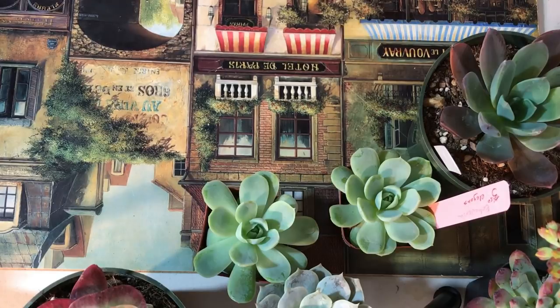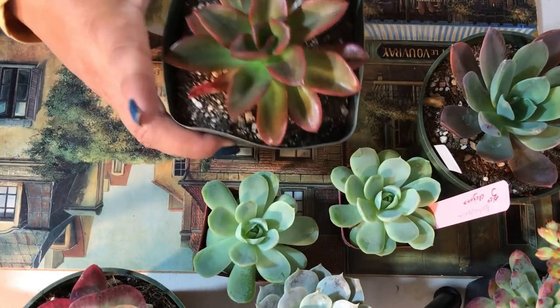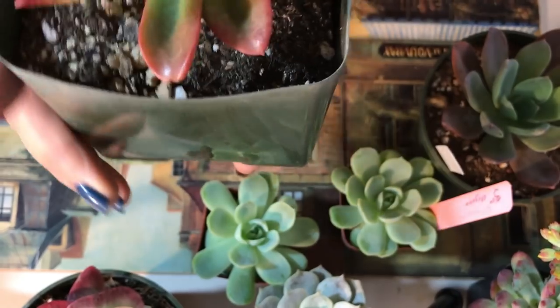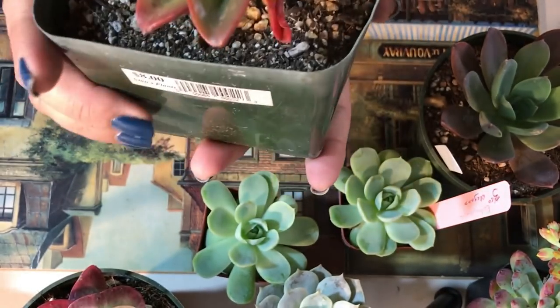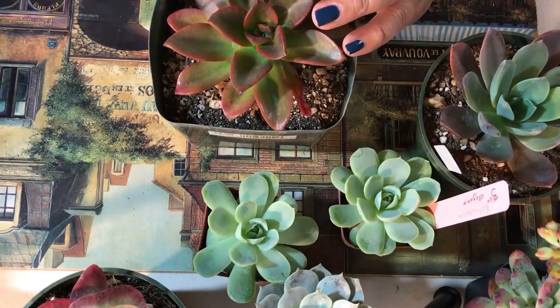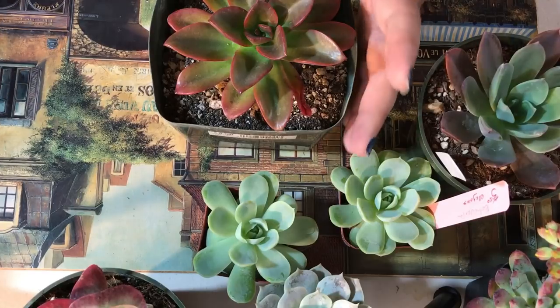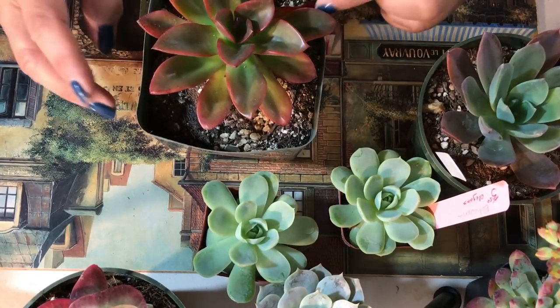And the next one is, I don't know what this is, but isn't that pretty? Guys, I don't know what this plant is, but isn't it so pretty though? Yeah, it's very pretty. It's an Echeveria, of course.